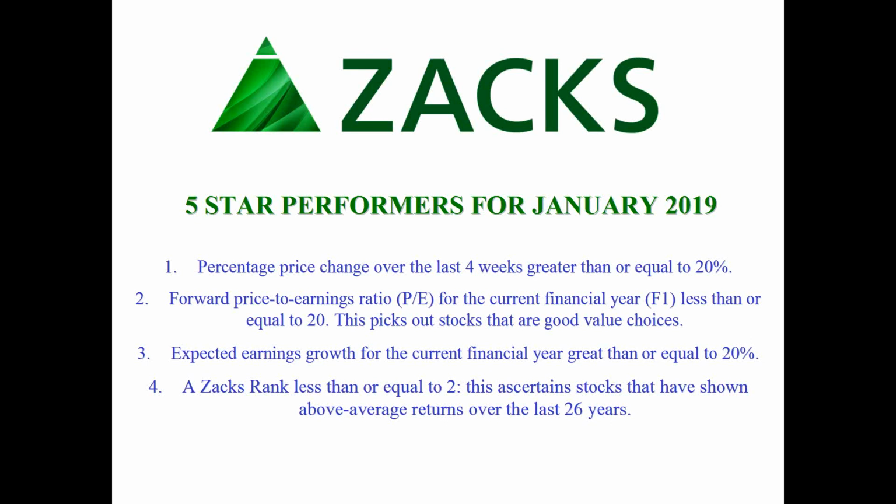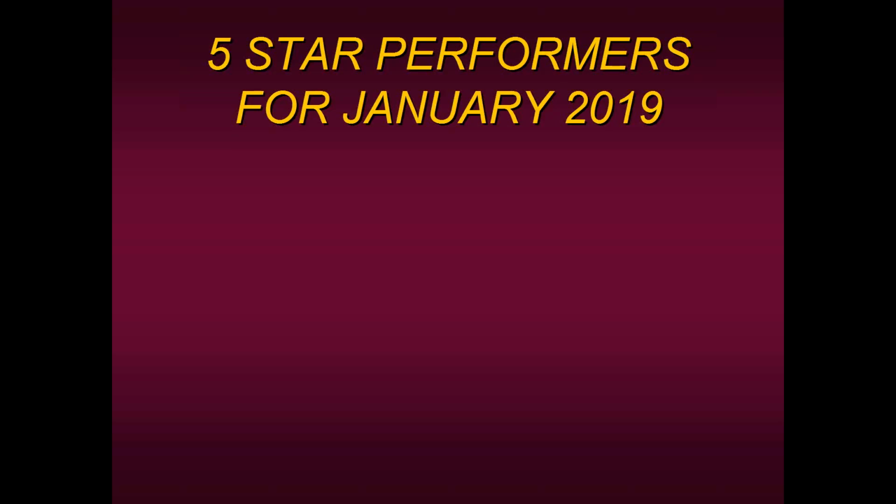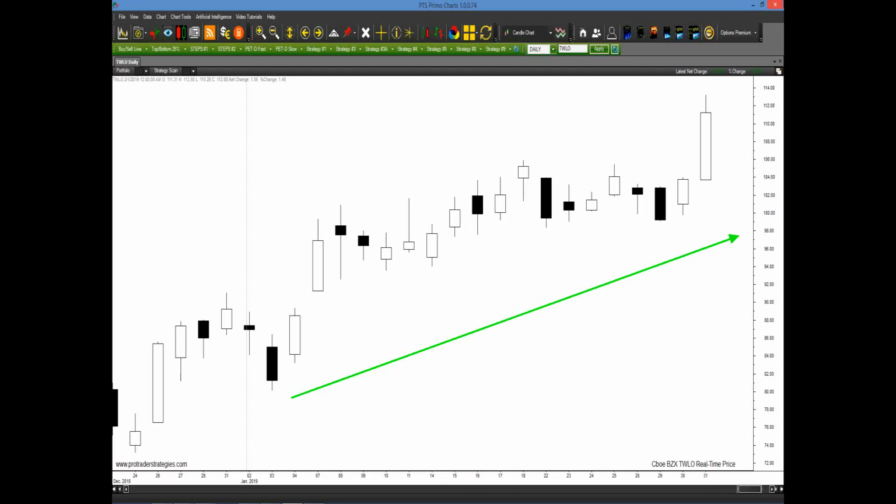2019. Okay, having said that, let's look at the top 5 stocks for January 19 that met all of these parameters. Okay, starting with number 1, we are looking at TWLO. Now that's a cloud communications platform company. As we see here, the stock really had a nice run-up. Basically, here's the beginning, here's the benchmark of the end of 2018, the start of 2019, and it's had a nice, very nice, consistent run going all the way throughout the end of the month.